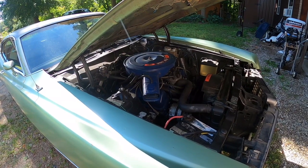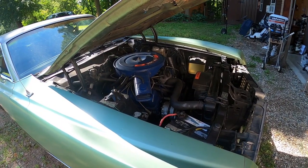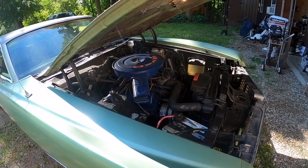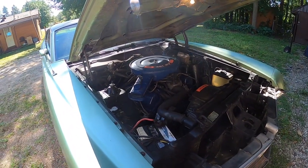The motor is a 351 Cleveland. It does have the four barrel heads, so the big ports, closed chambers, short tube headers. Cam timing is mild on this motor. Definitely a bigger cam than a stock 351 Cleveland cam, but as you can hear, it still idles pretty smooth, pulls good vacuum.